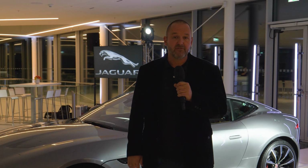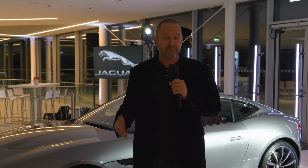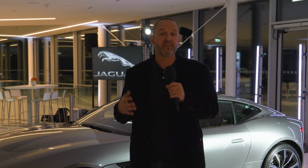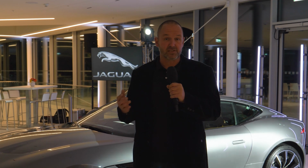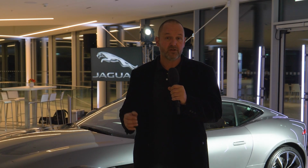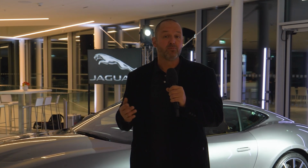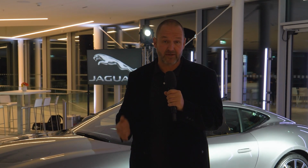The F-Type will be available in 3 different trim levels. The base level will be F-Type, then you will find the F-Type R-Dynamic and then the F-Type R. The prices will start here in Germany with the base model at 64,200 euros. Then you will find the middle one, which will cost you 92,500. And the top version, the R, will start at a bit more than 125,000 euros.